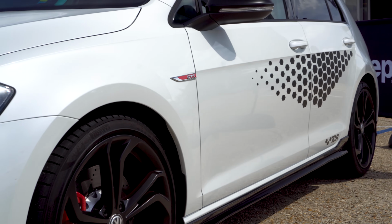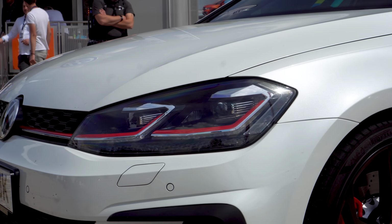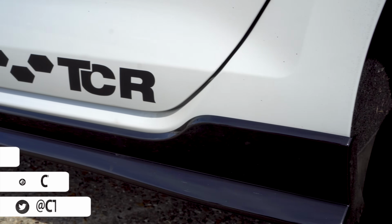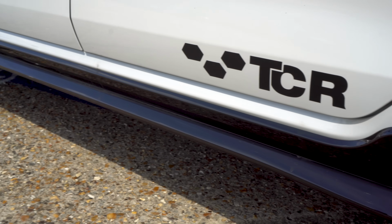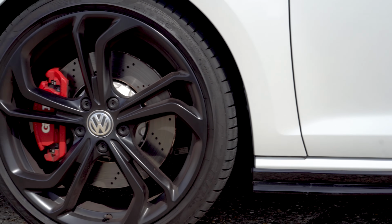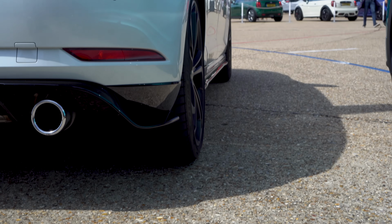The latest Golf has been inspired by a race car of the same name, which won the Touring Car Racing, or TCR series, twice. This is VW's last hurrah for the Mark 7.5 and it's the most track-focused GTI made to date. This car has the optional performance pack, which adds these funky alloys, removes the speed limiter and adds dynamic suspension control.